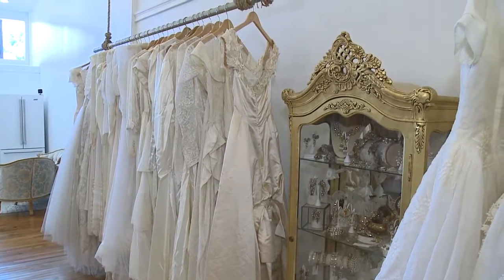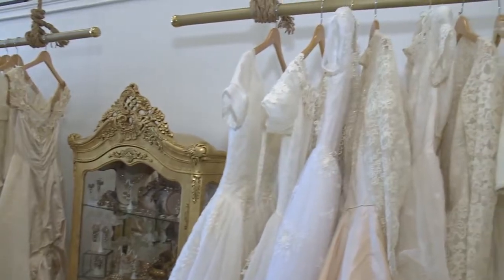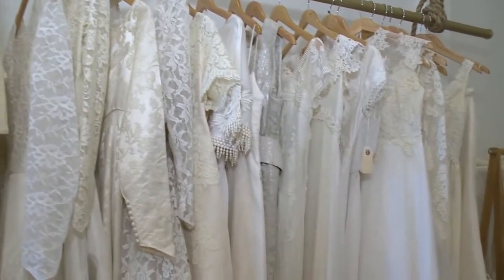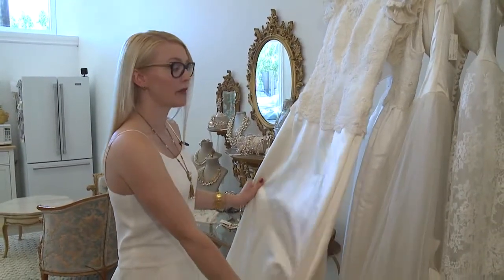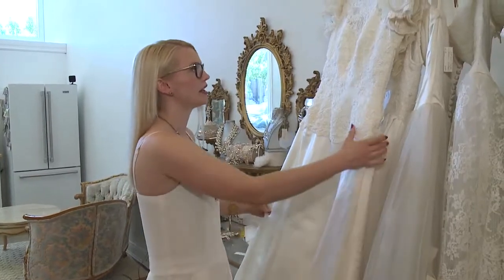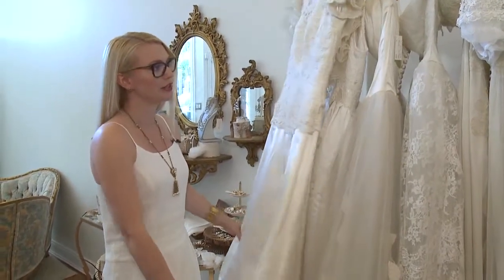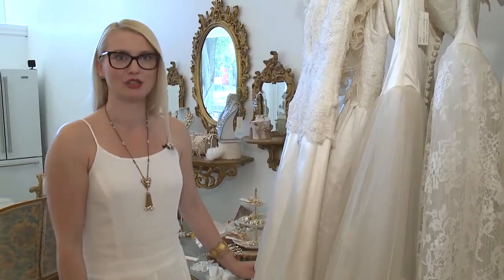All of the vintage gowns range in era from the early 1900s to about the early 1980s. And then there are a selection of gowns that are a combination of a new and a vintage gown. This gown, the skirt is a modern skirt. It's Duchess silk satin, and the bodice is from a gown from the early 1980s. So I've combined them together to create kind of a classic, but modern yet vintage look.